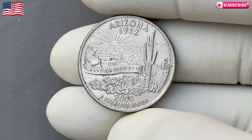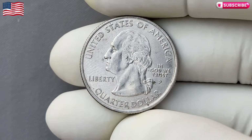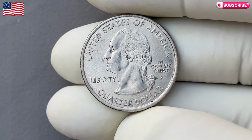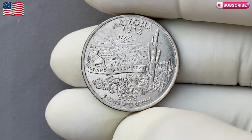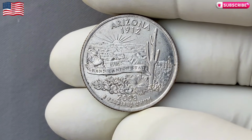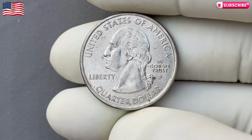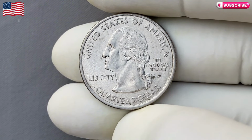Now, I know what you might be thinking: how much could a little error like this really be worth? Well, the answer is more than you might expect. Because of the scarcity of these error coins and their appeal to collectors who love hunting down rare finds, a 2008 Arizona quarter with the extra cactus branch could be worth an incredible $46,000. Yes, you heard that right. $46,000 for a single quarter.